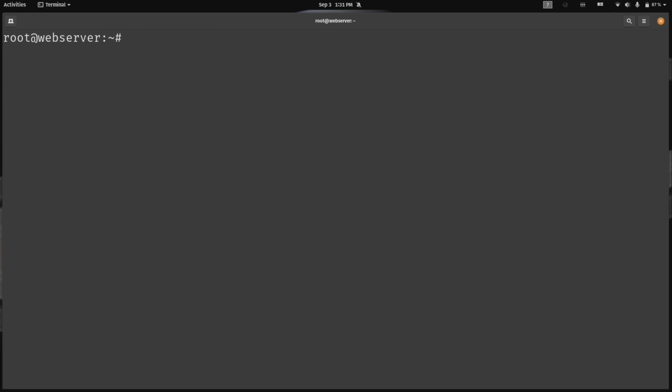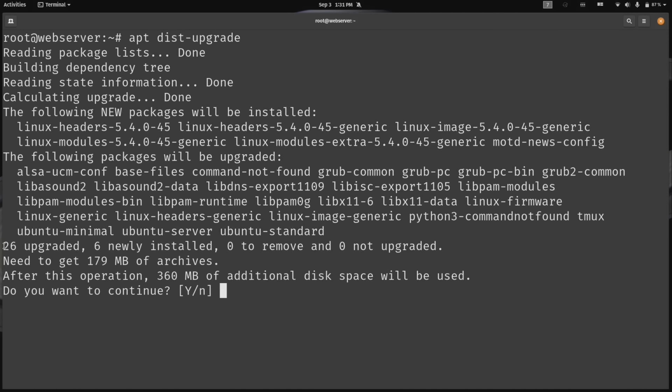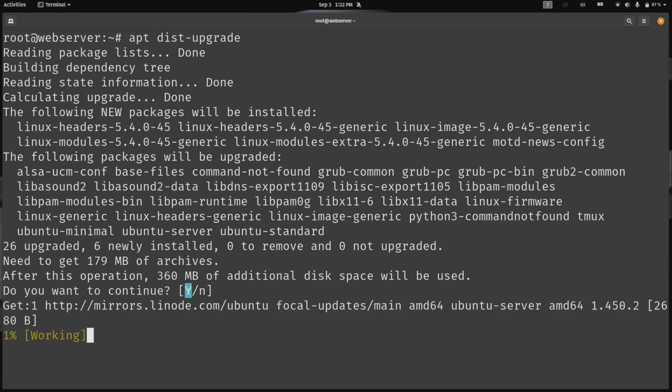So to go ahead and install all the updates, we could run this command right here. apt dist-upgrade. So this is going to do a full upgrade of all of the packages that are installed on the server currently. So I'll press enter. So we can see here that we have 26 packages to upgrade. And 6 of those are newly installed. And the Y here is capitalized, which means basically if we were to press enter, that's the default. It's going to go ahead and say yes. If we want to abort, we could just do N for no and press enter, and then it will abort that entire process. So I'll just press enter because I do want to get these upgraded.